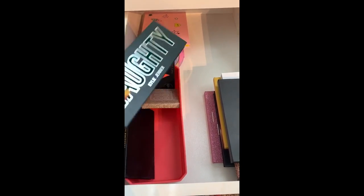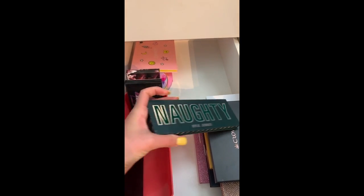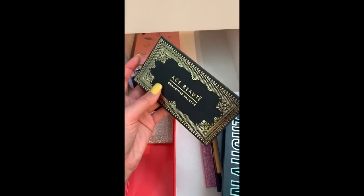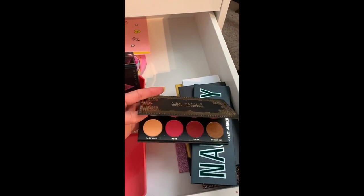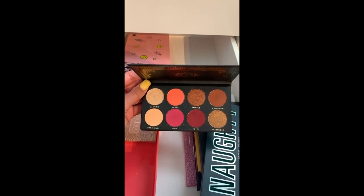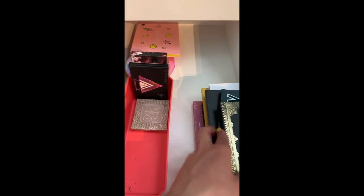Next, another random Kylie palette, but this is one of the Christmas ones, the Naughty palette. And this one here is by Ace Beauty. This is another kind of warm tone palette, but definitely got those pops of pink in there and some gold, but this one is a really good palette as well.